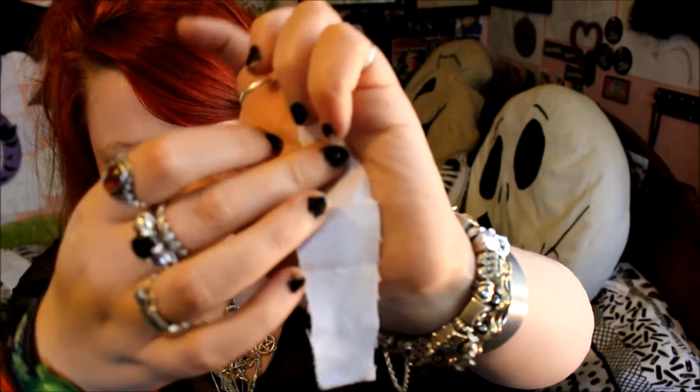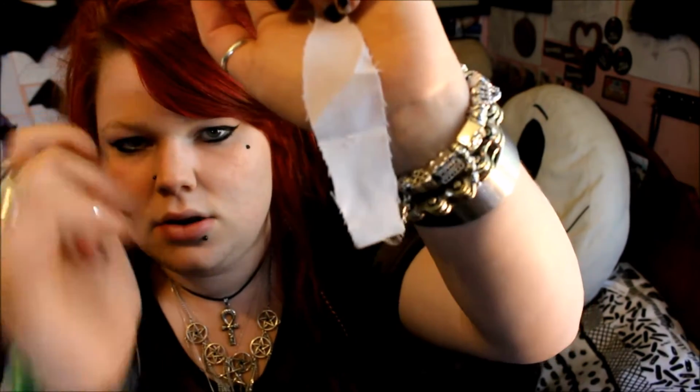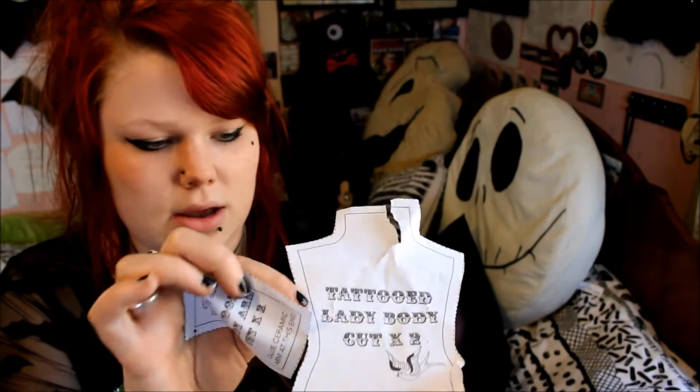The only thing that you need extra for this set is you do need some scissors, a needle and lots of thread. So the sewing pattern just comes on a piece of A4 paper, and you just cut out all the separate parts. This was the one for the tattooed lady, so I just cut round the body and then I pinned it to the material and cut round it, and then obviously you've also got her legs and her arms. It does sound complicated, but honestly it was like the easiest thing to do.